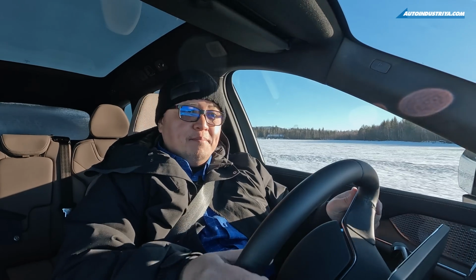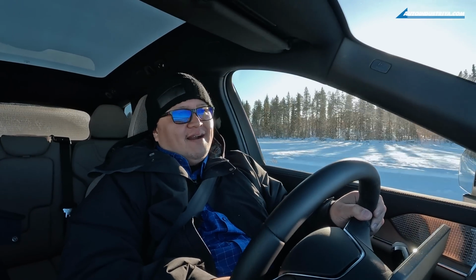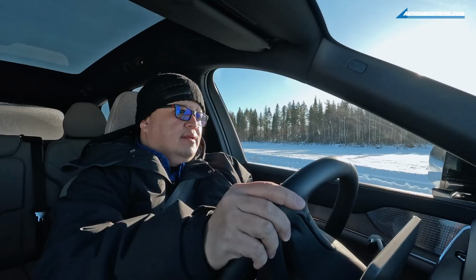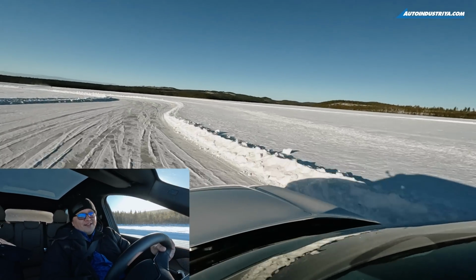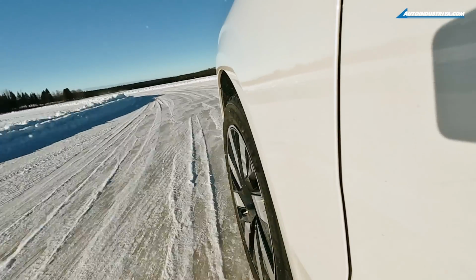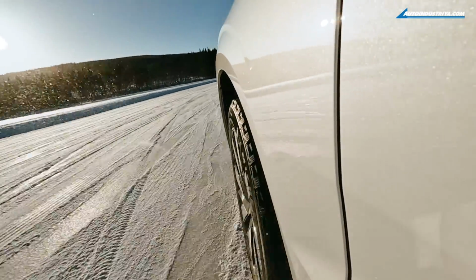So now we're in the big EX90 and we're gonna have some fun with this because this car is much heavier than the EX30 Cross Country we were driving earlier, but also it's very, how do you say, responsive and fun. Take a wide line here, come out here, then it's gonna wanna rotate a bit. There you go, see? A bit of sideways there, good and fun.